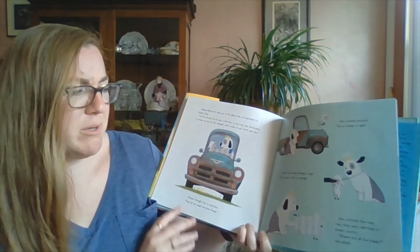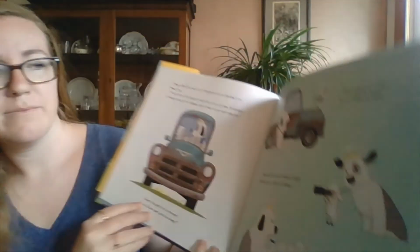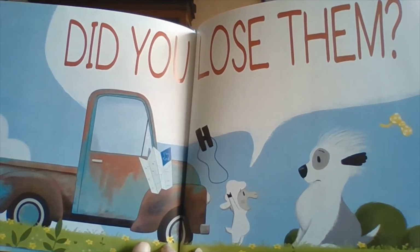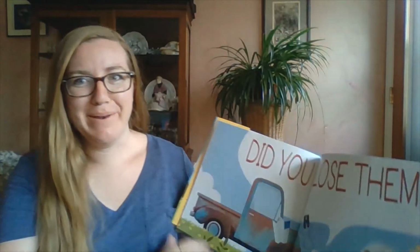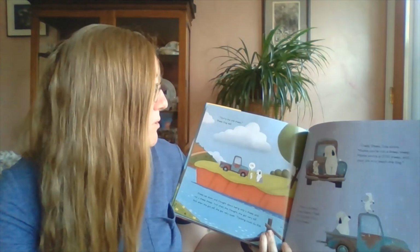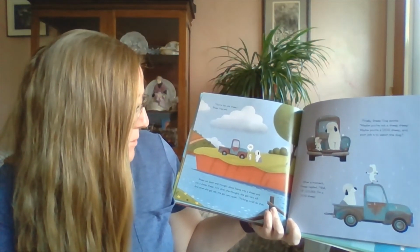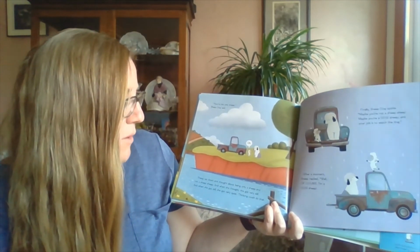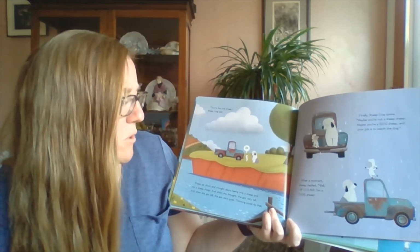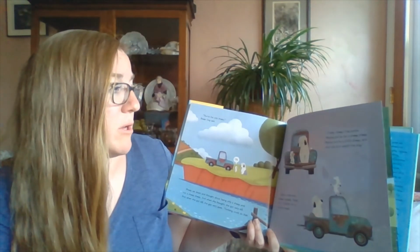Where are all the sheep? she asked. Lose them? Oh no. You're the only sheep, Sheepdog said. Sheep sat down and thought about being the only sheep, and not a sheep. And when she thought, she got very still. And when she got still, she got very quiet. Thinking could do that. Finally, Sheepdog spoke.